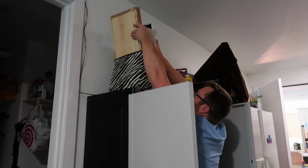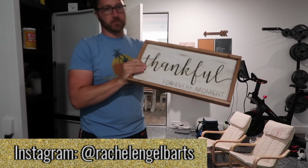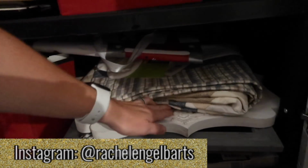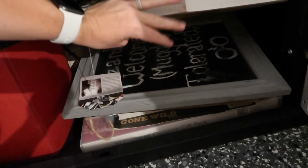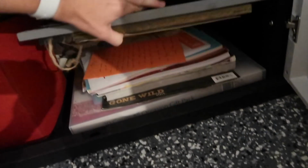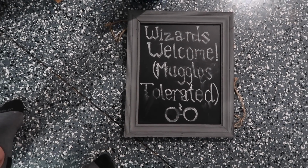And then I have a sign up here that is adorable. Couldn't reach it, so Brad had to grab it. A few other signs. I just wasn't sure what I wanted to put out there, so I just started pulling stuff out. This sign I used as decor for the twins' first birthday party. It was Harry Potter themed.